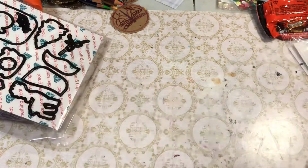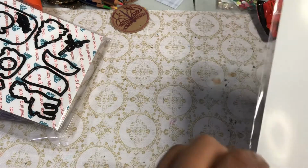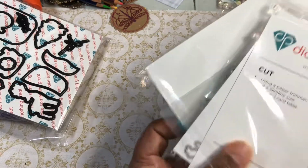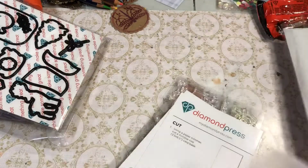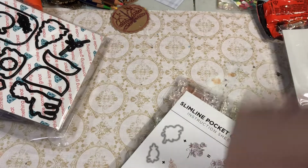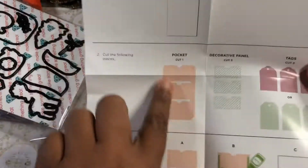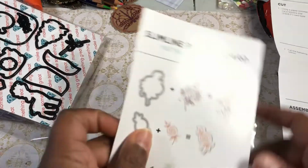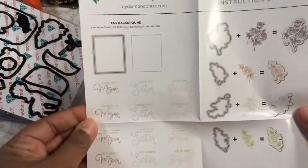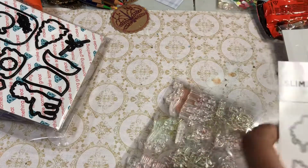Then this one, I'm impressed as well. I bought three things from this sale. So you get a slimline folder. You always get a folder in their packaging, which is good. It is the Slimline Pocket Card Die. It creates these pockets that you can put on the front. And you also get some other stamps to cut with the dies, and sentiments. It's kind of hard to read the sentiments though.